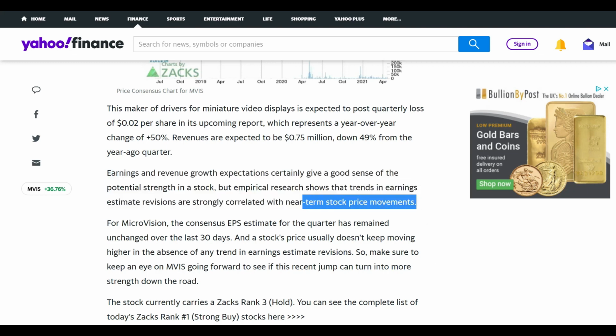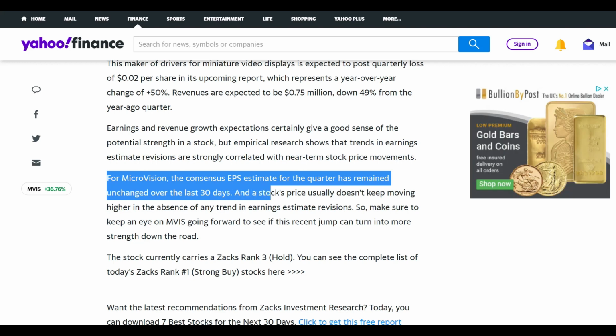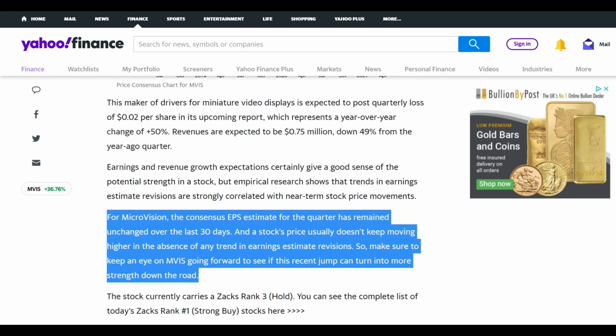The near-term stock price movement has been that it has increased quite a lot. So for Microvision, the consensus earnings per share estimate for the quarter has remained unchanged over the last 30 days, and a stock's price usually doesn't keep moving higher in the absence of any trend in earnings estimate revisions. So make sure to keep an eye on MVIS going forward to see if this recent jump can turn into more strength down the road.